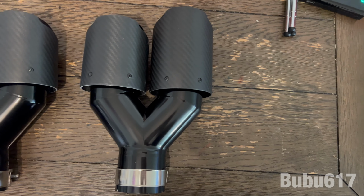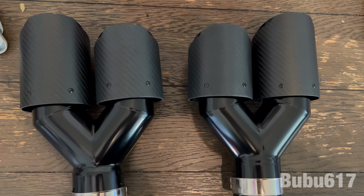All right, guys. So I've been waiting all day for UPS to get here, and they finally got here. But I got good news and bad news. The bad news is that it took them so long to get here that it's too late for me to do it at the shop. The good news is that they look phenomenal. They look amazing. Check these out. Look at these bad boys right here.